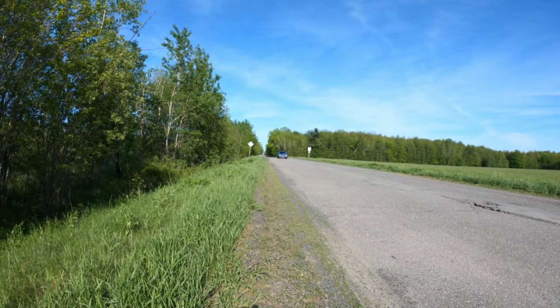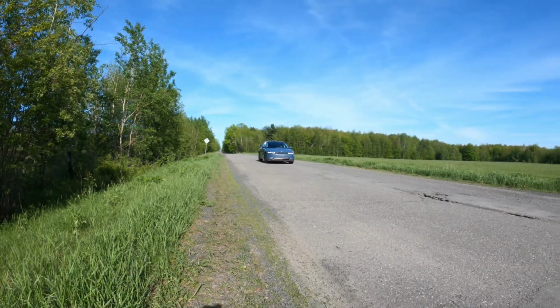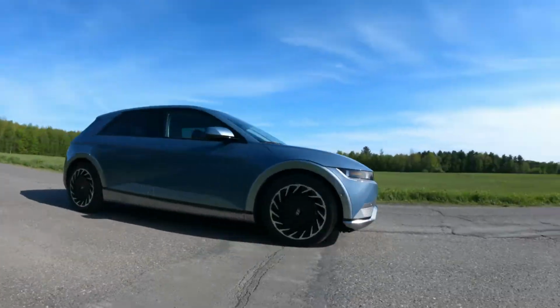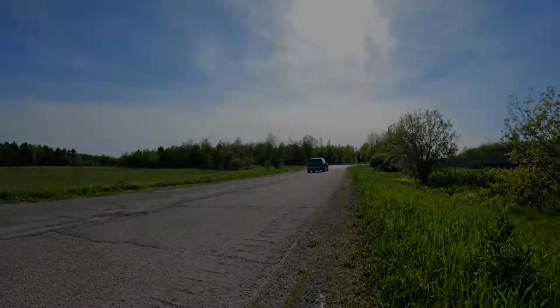And just the way my driving position, the handling, the performance and all that. Great daily driver. But if you're more of a car enthusiast like me, you're going to prefer driving the EV6 or the Mustang Mach-E.